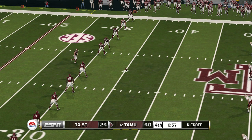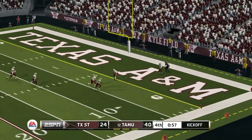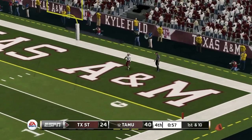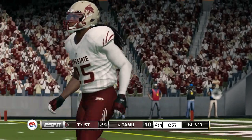Texas A&M is ready to kick it away. Nice kick, plenty of distance. And it goes into the end zone, down for a touchback. The finish line's in sight. Let's see who wants this one more.